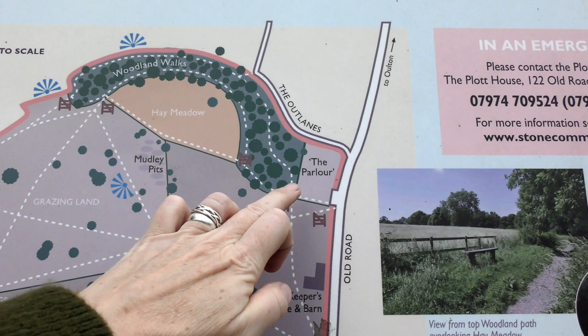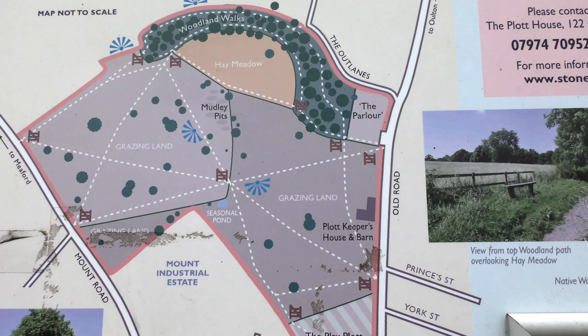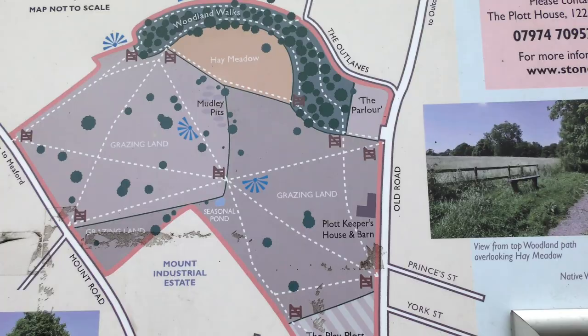But yeah, as you can see, there are a myriad of different ways that you can go. And in fact, the kids used to, when they were younger, cross this to get to school. You know, what a beautiful way to go to school. So, yeah, let's go and have a little look.